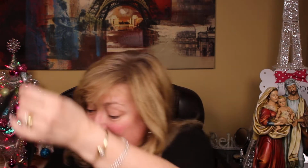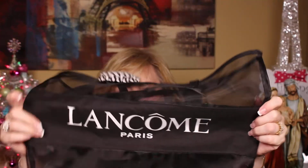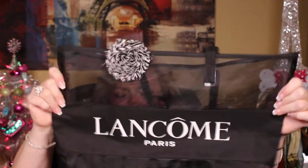I think that's everything. Y'all know that I use this little bag. This is an old bag from Lancome, one of those beauty bags from the past. I like having those things because it helps me take things from my dressing area to here. And these little mirrors. Alright, so let's get straight to it.